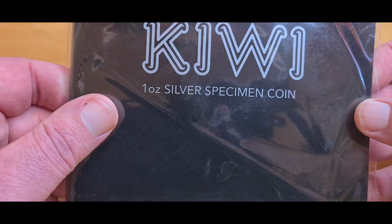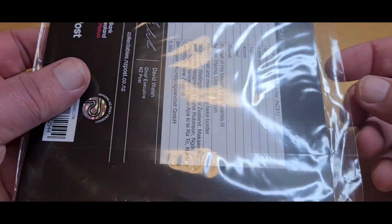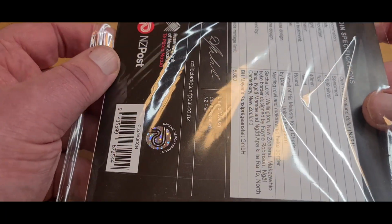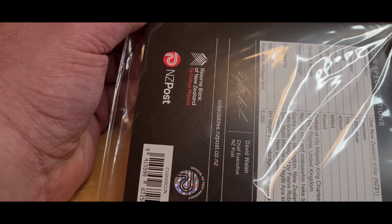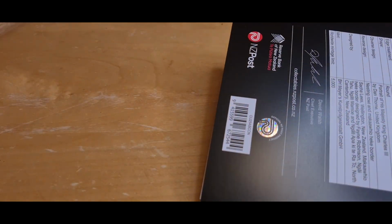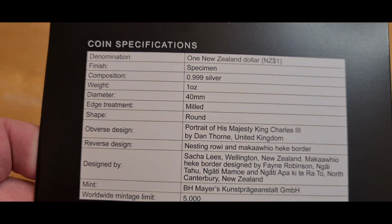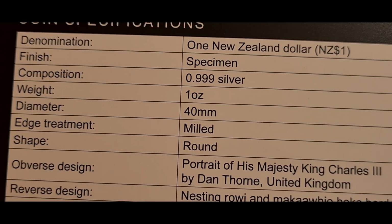So, first off, we're going to open it up, or I'm going to drop it, whatever. Luckily, it's only there on the table. Open up very carefully. This one has been used for a photograph, so I can do that there. And let's have a look here at the back, which gives us all the information that we're going to need.